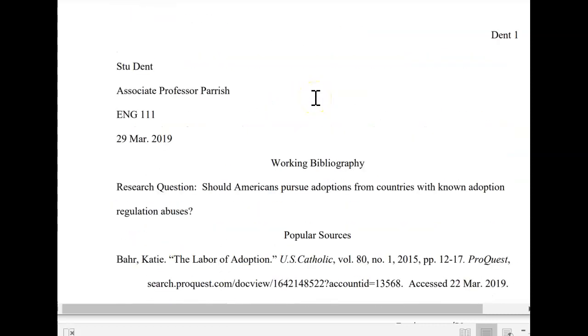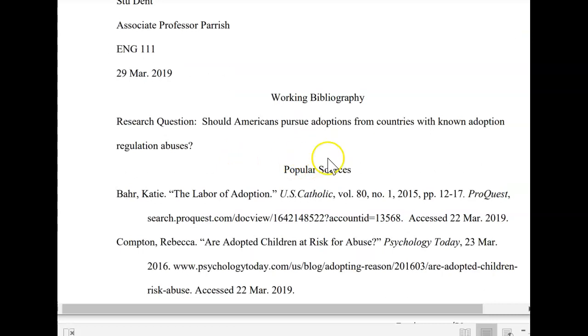Okay, so that's an overview of the assignment. Remember, we're going to work on the popular sources this week, the other two next week. Final version of this due April 6th.